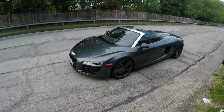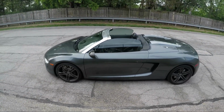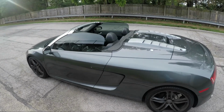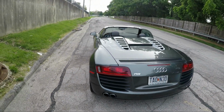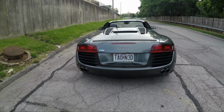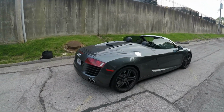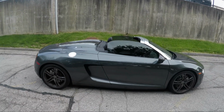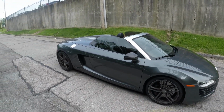Now that the top's down, let's go ahead and take another look at it. Come on. You know that this is a pretty car. If you say that this is not an attractive car, then you are just not a car person whatsoever. I mean, the car looks good with the roof up, but man, when you take that roof down, it has an even more aggressive look.